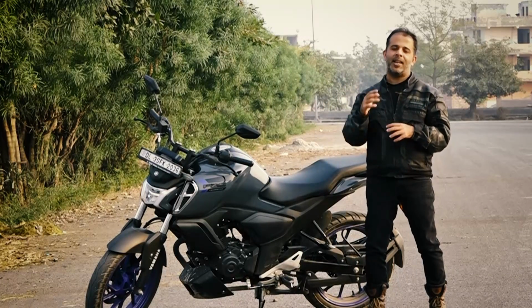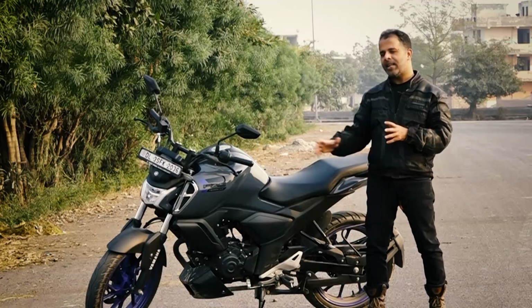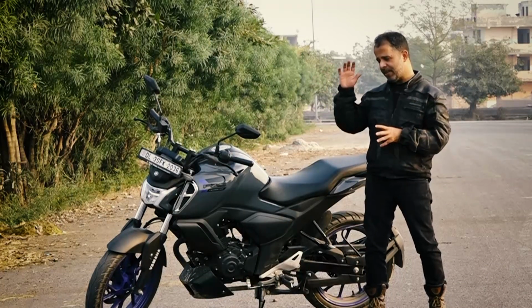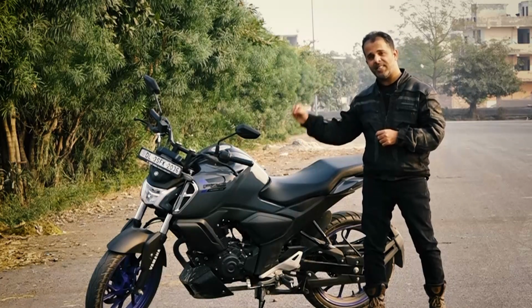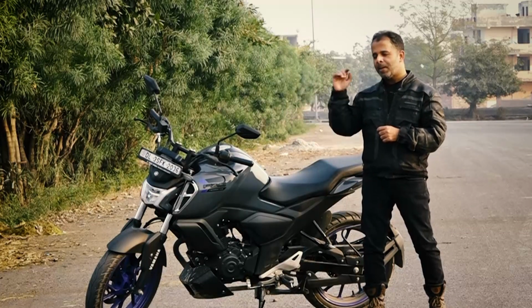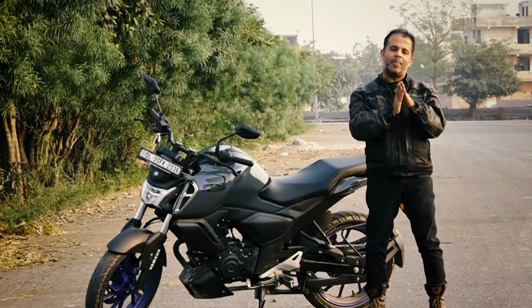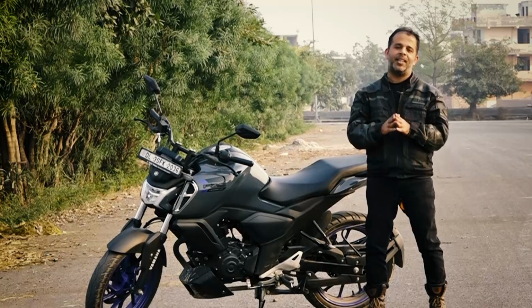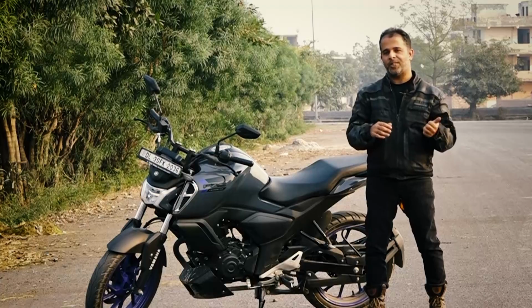9 on 10. Now again your question would be, where did this motorcycle lose a mark? It actually did not. It does fantastic for the segment it is in, for the type of bike it is, a naked street fighter. But a 10 on 10 is exclusively reserved for bikes like the Yamaha YZF R15. In fact, that scores an 11 on 10, but that's the story for some other day.